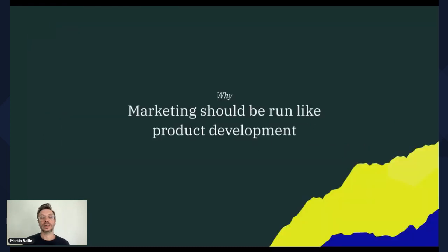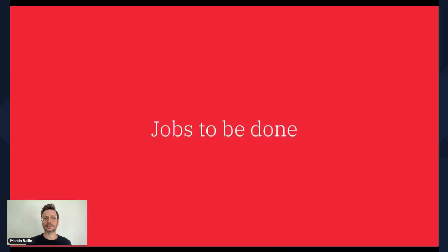So we think marketing should be run like product development. We have a product background too. So we're thinking, how do we test and create design principles to deliver marketing that works? And that leads us very neatly onto jobs to be done.